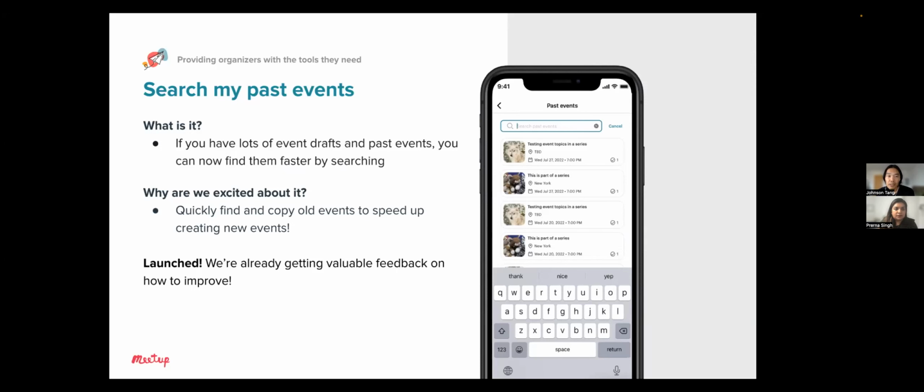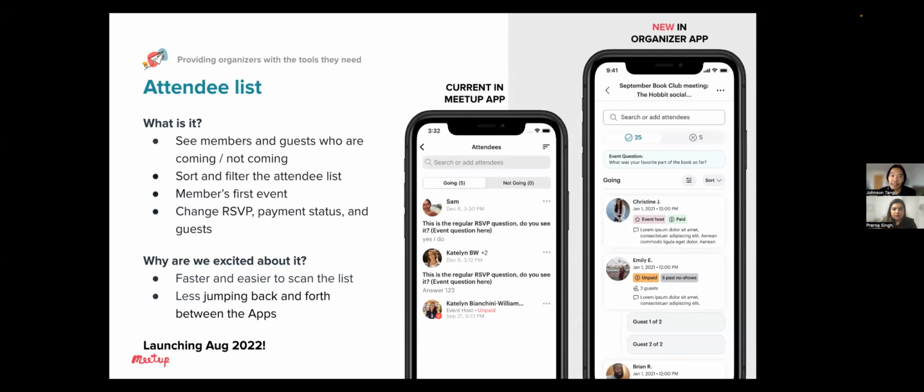Next slide, please. All right, attendee list. You see on the side, there are 2 screenshots. The left is currently what you see in the Meetup app, right? And on the right, you can see the upcoming new and improved experience in the organizer app. Very simply, again, we're not trying to reinvent the wheel here. We're just trying to make it better.